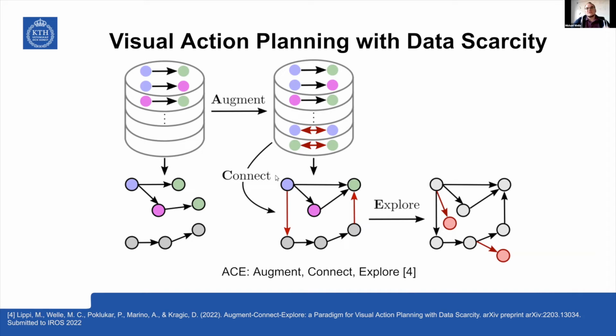Now next, we can only connect states in the LSR where actions connect them in the training data set. However, if they are not there, we cannot connect them. For example, in this example, if we don't have the connect step, we would not get the connection from this guy to this guy down here, because it's not in the training data. But this is still a potential valid connection that would help us to execute the plan, even with fewer data.